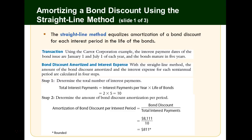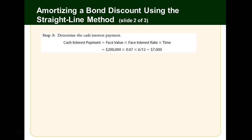So basically, when we have figured out the interest rate, we've been using the straight line method, taking the unamortized amount, dividing it by the number of periods. So in this case, if we've got a bond discount of 8111, we just divide it by the number of periods to determine how much we're going to take each period in the amortization of that discount.